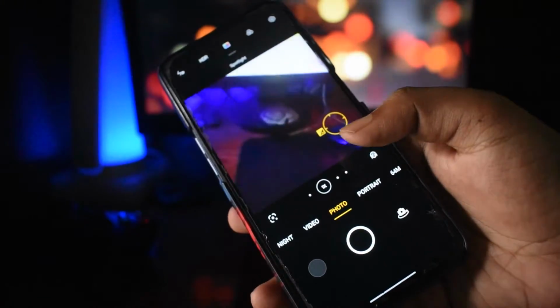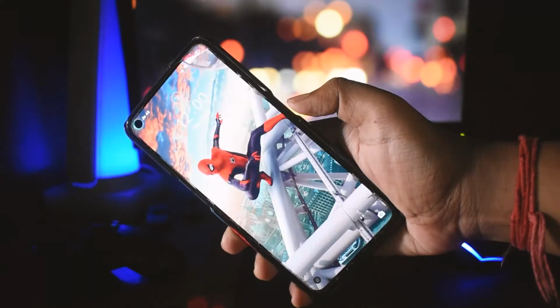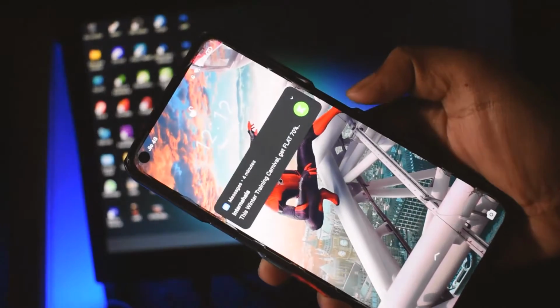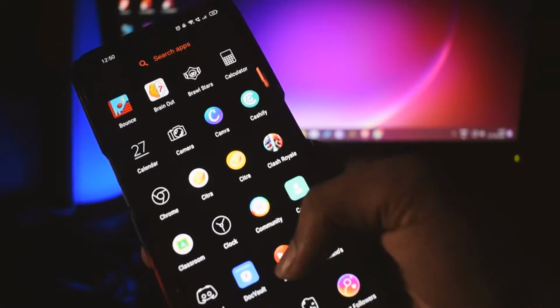I do not think I've tested the camera. Nothing much changed with the software. The camera software does not have enhanced photo, but there are minor tweaks here and there. Like you can see the animation. There's a sweet animation here. Maybe most of you could not notice it, but if you do notice it, then this is something great.